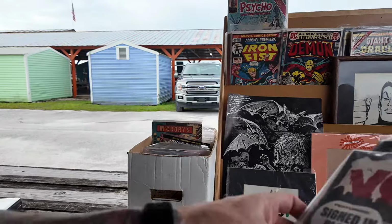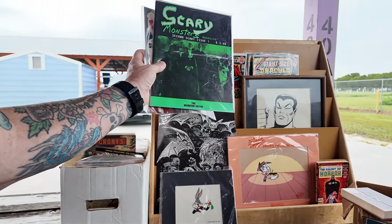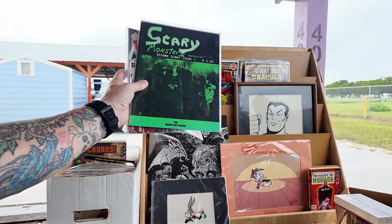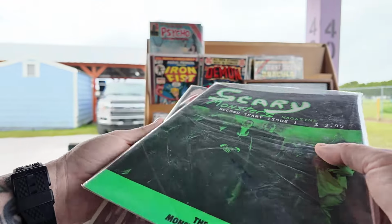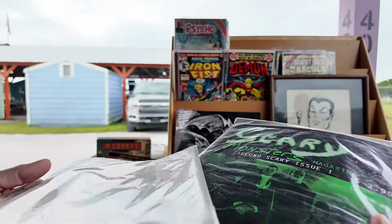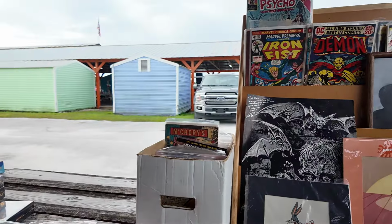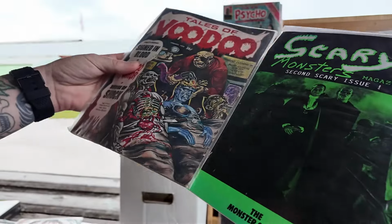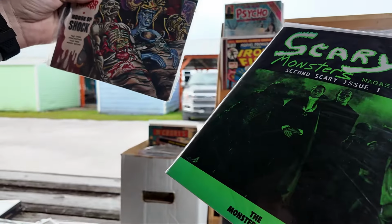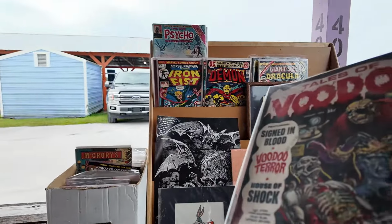What do you know about this show right here? I forget. That's like a Scary Monsters? Scary Monsters was a monster movie magazine. That came out in the 80s, I believe. I think so. It's still around. It's still working today. What are you asking for that? What is that? The second issue? Yeah. It's $10 on that. Do you have the first one? The first one I usually keep. First issue, yeah, I usually keep for myself. I usually do the same thing.